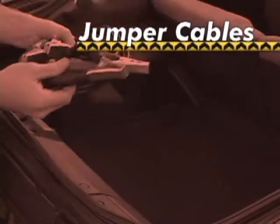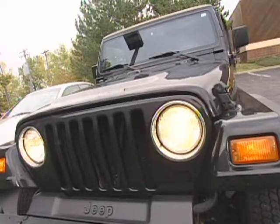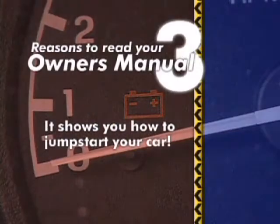Next up, the ever-reliable jumper cables. Something else you definitely want to know how to use. It's really easy to forget to turn your lights off and drain your battery. Some people do it on a regular basis. What if your battery is dead and you haven't learned how to jumpstart a car? Once again, our trusty owner's manual comes through for us. Reason number 3 to check it out.